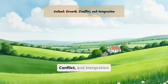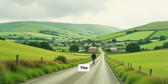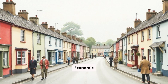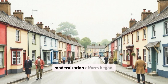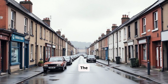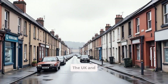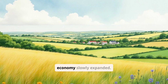Ireland: growth, conflict, and integration. From the 1940s to the 1960s, Ireland moved away from the UK, establishing itself as a republic in 1949. Economic struggles persisted, but by the 1960s, modernisation efforts began. In the 1970s to 1980s, the Troubles in Northern Ireland, marked by sectarian violence, dominated these decades. The UK and Ireland engaged in difficult peace talks while Ireland's economy slowly expanded.